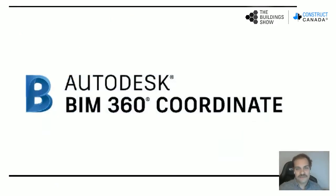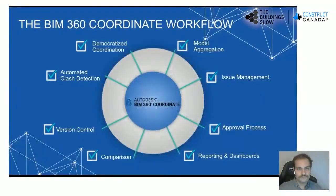Let's take a deeper dive at BIM 360 Coordinate and what it can offer you. So of course, before jumping into the platform itself, I would like to highlight some key capabilities of the platform noted in this graphic. Automated clash detection. Automatically view clash detections between models. Easily review clashes without waiting for coordination meetings. And of course, filter and group these clashes. Mark clashes as not an issue if there's no further action required.